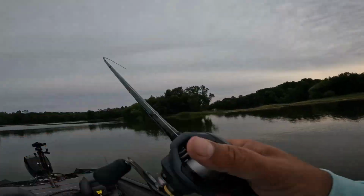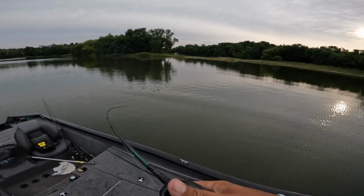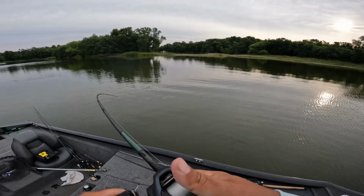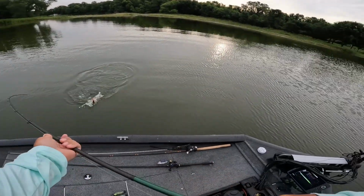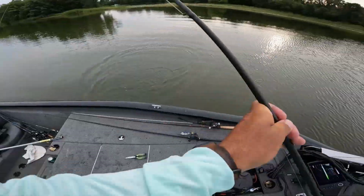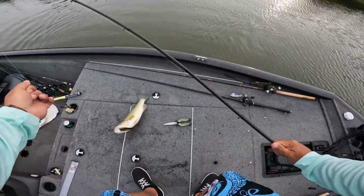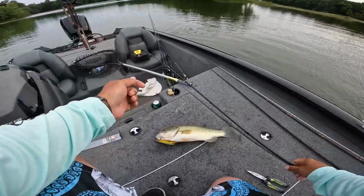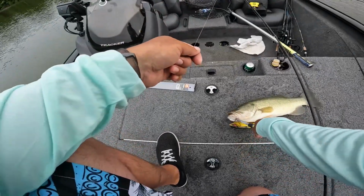Oh, there we go. It was just dropping. And I was trying to fix my trolling motor aspect, but he crushed it as it was falling. All right, well, I did it on the Clydesdale too. It's crushing.